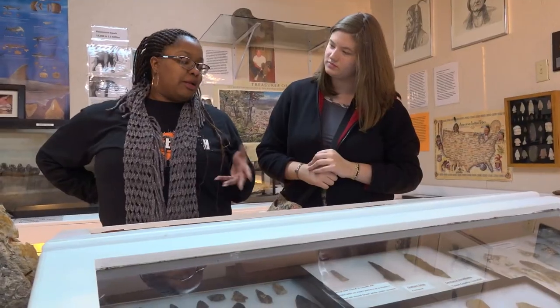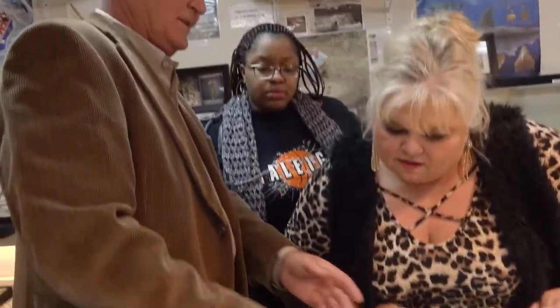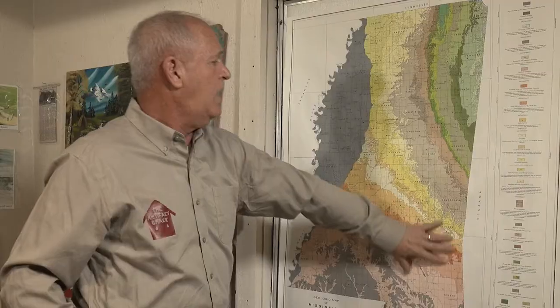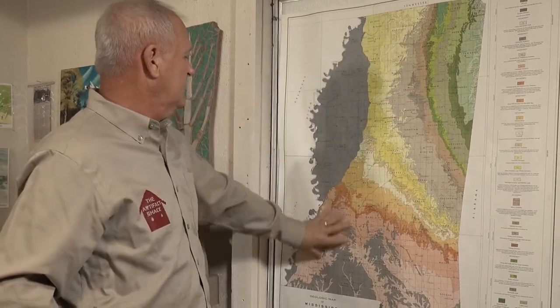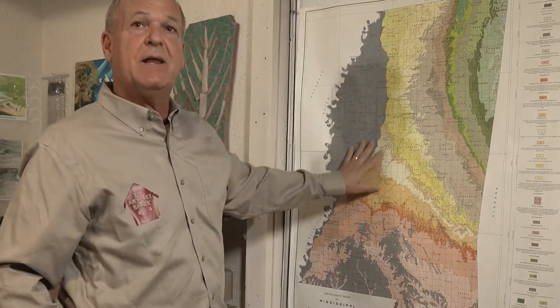The artifact shack is important to have because it's a great educational tool. Due to the fact we do geography all the time in schools, and then we're learning about science, we're learning about the animals, and now you get to know how Mississippi is tied in with all of that, especially Smith County. All of this area right here at one time was under a shallow sea.